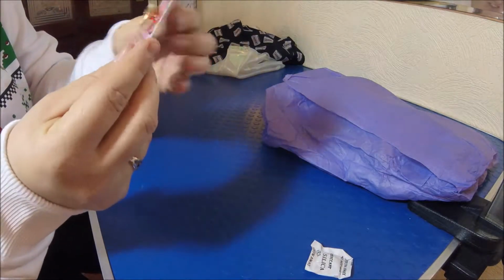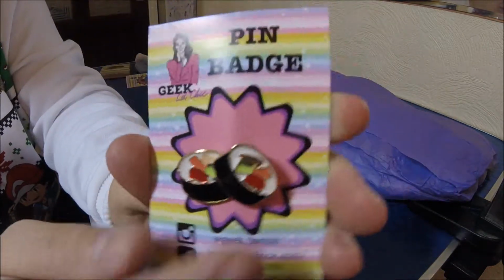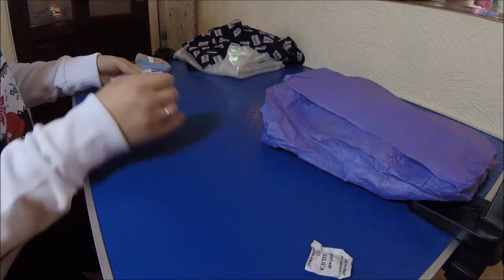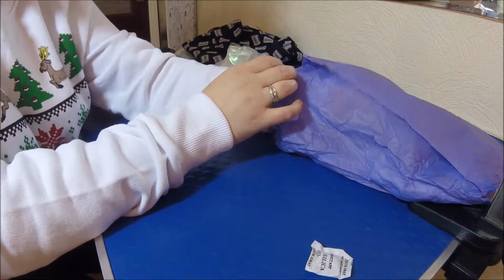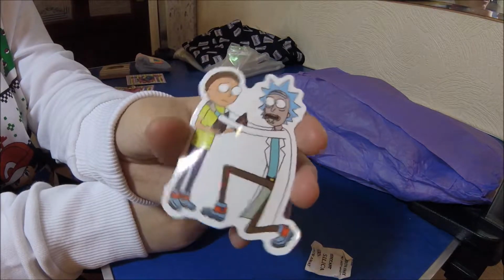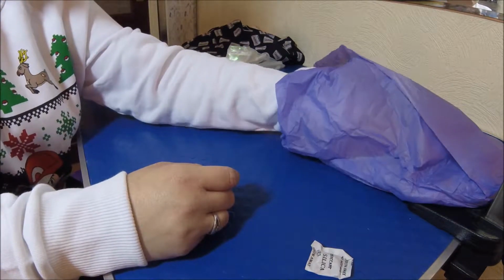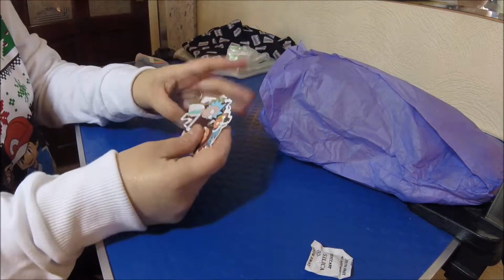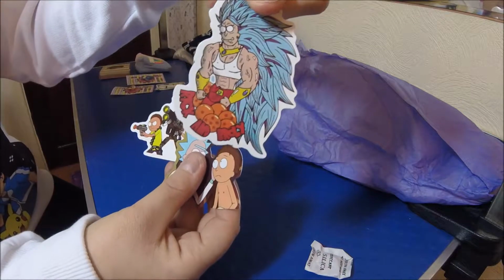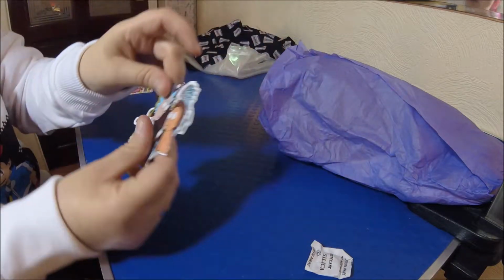Okay. Right. Oh, another one. This one's sushi. Look at that, a sushi pin badge. That one's cool. This one's got a little clip on the back, so you've got the bar. I like that. Oh, I've got three pin badges. Okay, what else can I feel? Oh, a Rick and Morty sticker. Very cool. That can be added to the GCIP box. Is there any more? Oh, it feels like there's more stickers in there. I'll grab all. Oh, look, they're all Rick and Morty ones. These will all go quite nicely on the GCIP box.